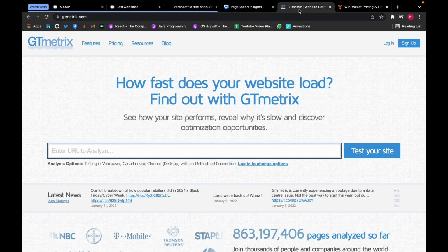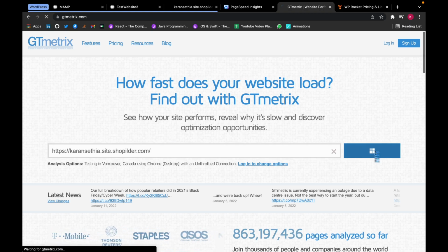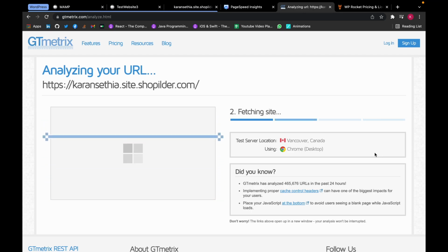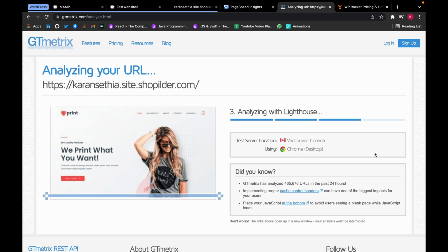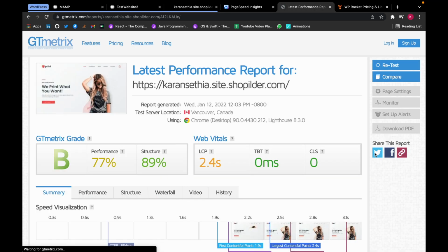Now let's head over to GTmetrix as well. Paste the link to our website here and click on Test. Now as you can see, this is our score. Let's head back.